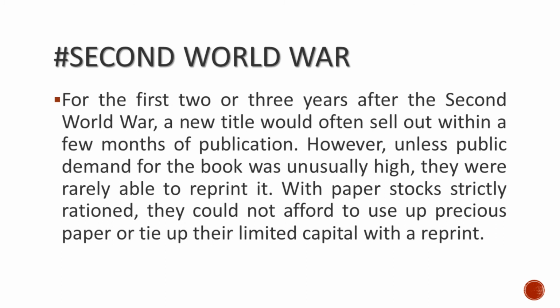For the first 2 or 3 years after the Second World War, a new title would often sell out within a few months of publication. However, unless public demand for the book was unusually high, they were rarely able to reprint it. With paper stocks strictly rationed, they could not afford to use up precious paper or tie up their limited capital with a reprint.